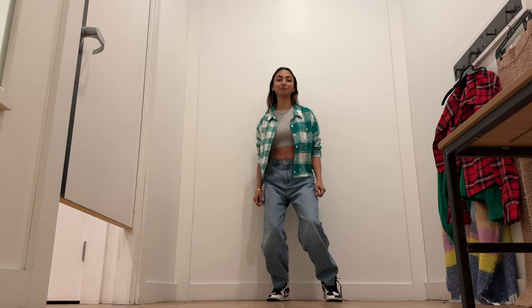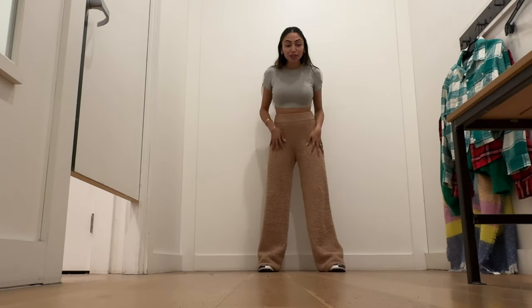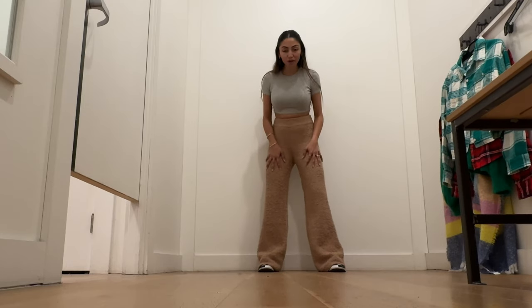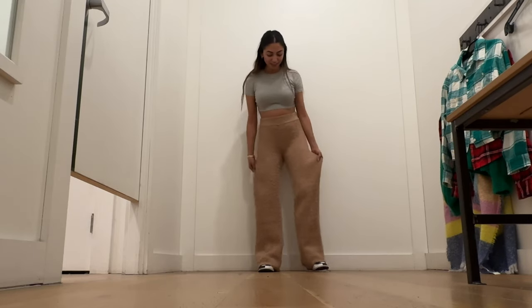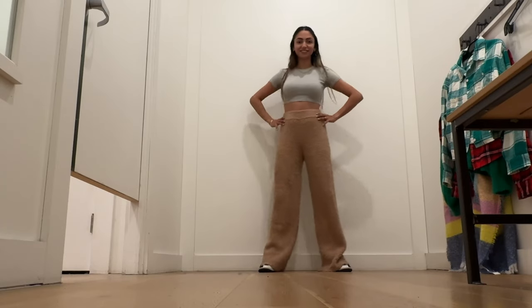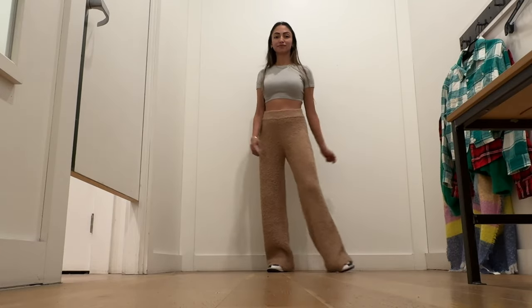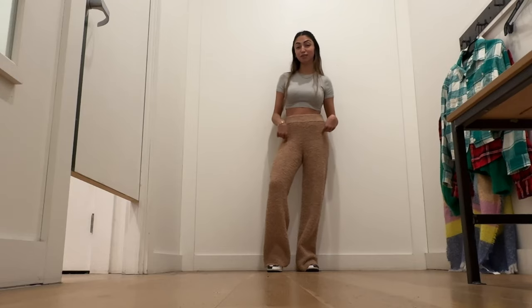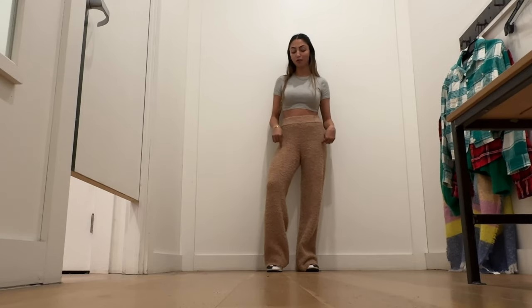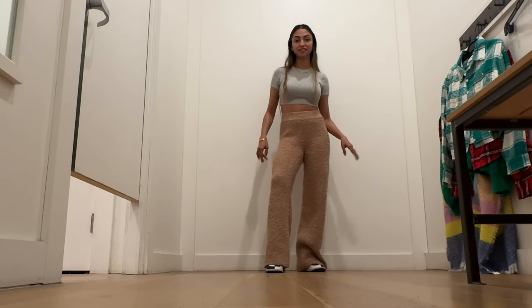Let me wear the last item. Here is the last item that I've tried. Super cute, super warm pajama. It's not a pajama, it's a pant. Lovely, warm wintry material. Feels like you're wearing a teddy. Love it. What do you guys think? And it's only $14.99. Love the quality. Feels so warm. I feel like I'm gonna buy this one, but I have a similar one from Zara. It's not that warm. This one is really warm. And you can wear such pants multiple times during the entire winter season.